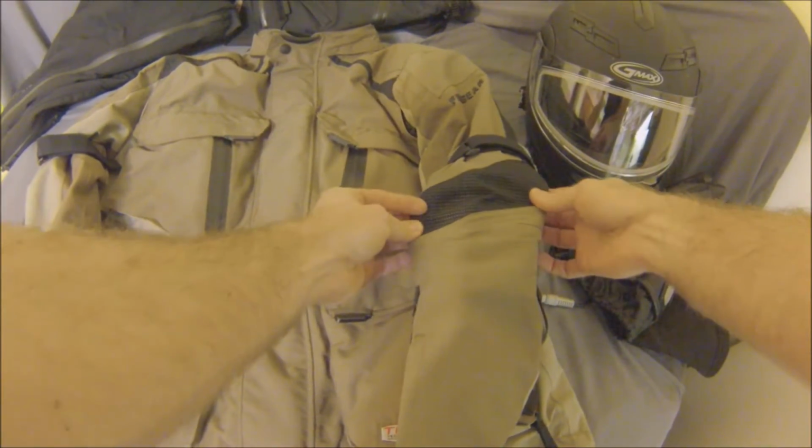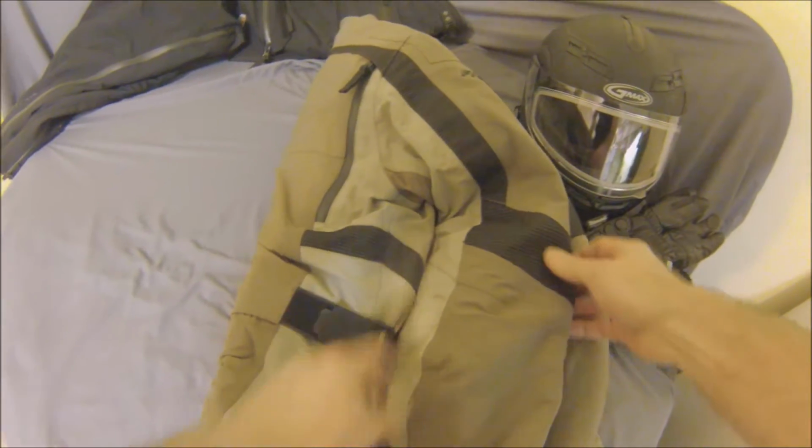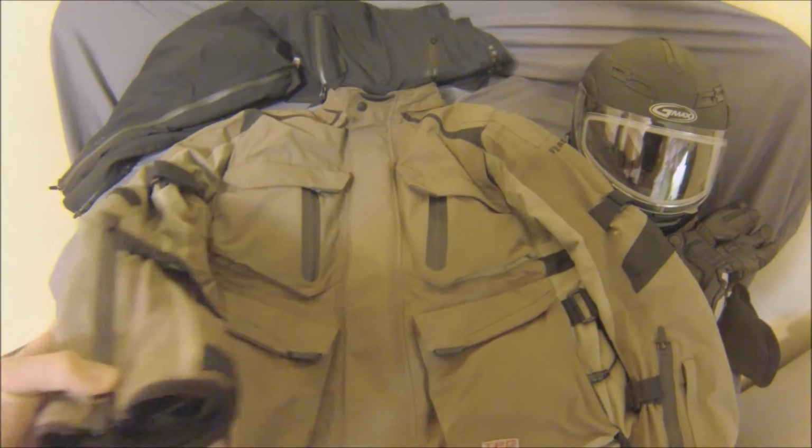I do like the subtle hints of reflectivity. You can't really see it on the camera, but what's nice on the shoulders and elbows and even the long stripes along the back, each one of these little dots that you see is actually reflective, so that shows up really well in the headlights. So moving on from aesthetics, I want to talk more about ventilation.